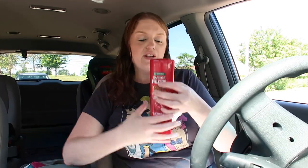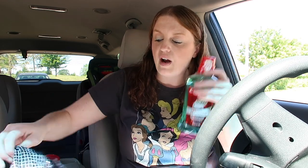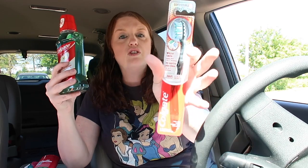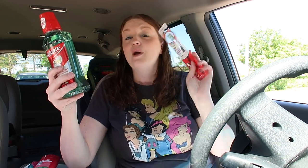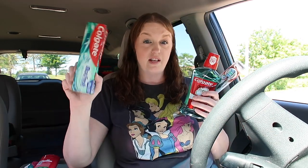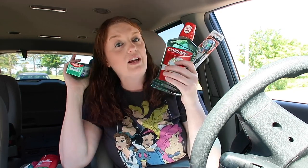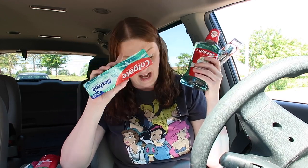I also got 2 of the Colgate mouthwash. These were $4.49, and then I also got the Colgate toothbrushes. I really like the black ones. My husband's favorite color is black, so he's always excited to use the black toothbrushes. And then I also got the Colgate toothpaste that was 2 for $7.98. So 4 of the $4.49 mouthwash and toothbrushes, and 2 of the 2 for $7.98.